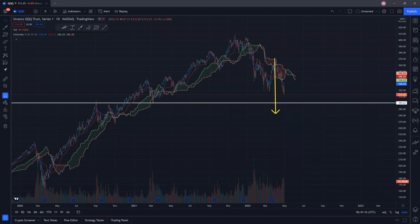You can see that this was the previous resistance here. So previous resistance will likely turn to support. You can see that this support here was also being supported at this 300 psychological support. However, I do expect more downside.